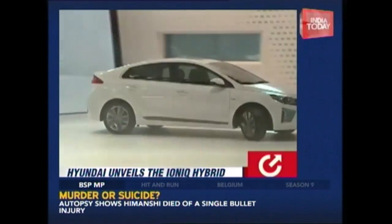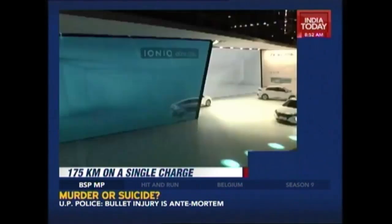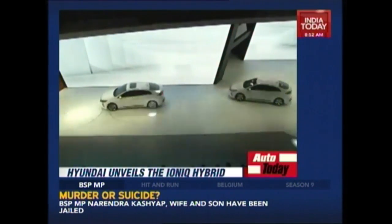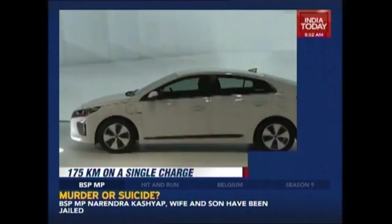Hyundai showcased an all-electric car named Ioniq. The car becomes the first in the world to get full electric, hybrid and plug-in hybrid variants. It features various aerodynamic bits, resulting in a low drag coefficient body.